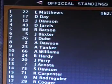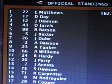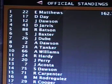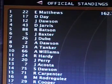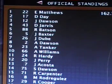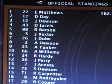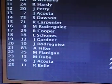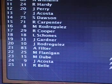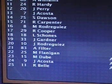John Dawson third. Russ Batson a good run in fifth position. Justin Baxter, Jeremy Doobie. Alexander Dawson finishes 8th. Alex Tanker 9th. Aaron Williams, Robbie Hardy, Justin Perry, John Acosta, and Sasha Dawson, who was right up there for a while. Randy Carpenter, Matthew Rodriguez. Then the rest of the finishing order: Ryan Cooper, Levi Shones, Johnny Gardner out of the race, and Jacob Rodriguez because of a crash.